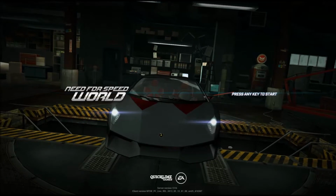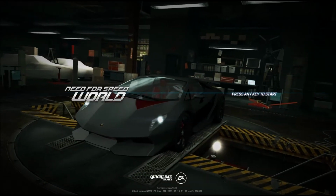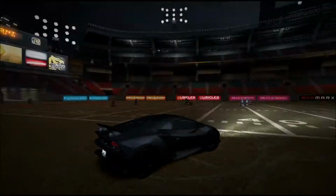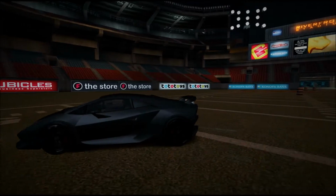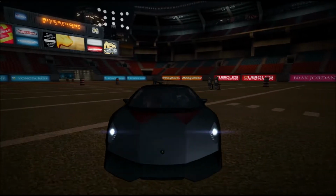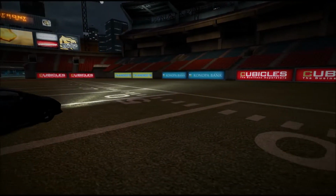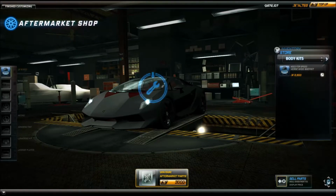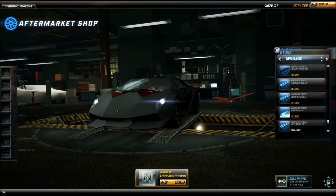On July 27, 2012, the Lamborghini Sesto Elemento was released into Need for Speed World after a Spot the Devs event. This vehicle comes American street tuned. The car only has one speed boost only wide body kit available for it in the aftermarket shop, and this body kit turns the orange to a weird green color.